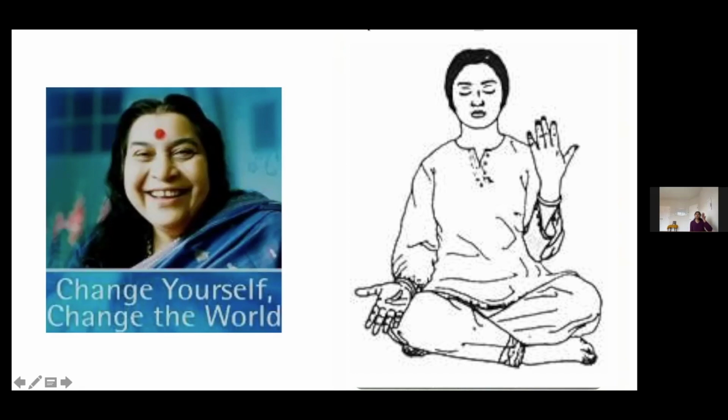Right channel is, as we learn, about futuristic thinking and futuristic worries, planning. Now let's balance our right channel. Keep your attention either on the right palm or on the right side of your body. Attention on the right palm or the right side of the body.